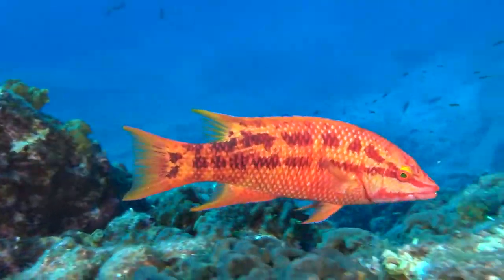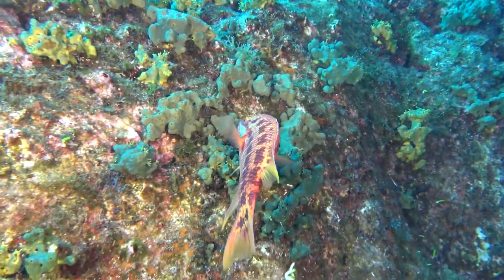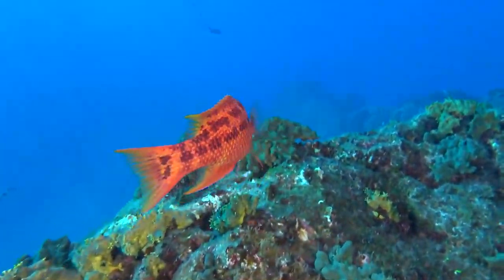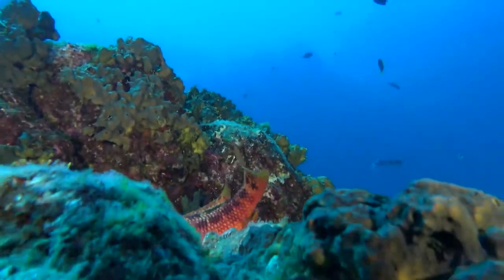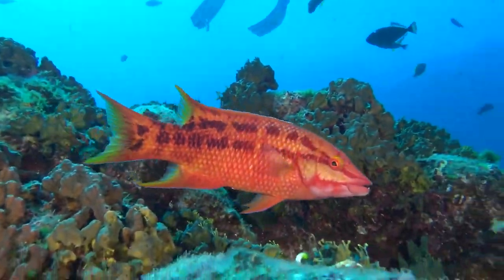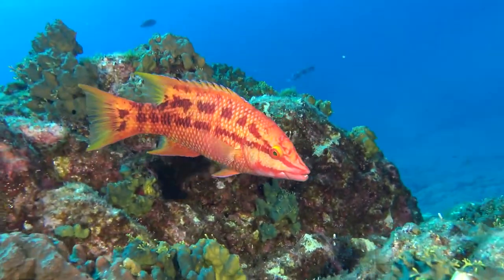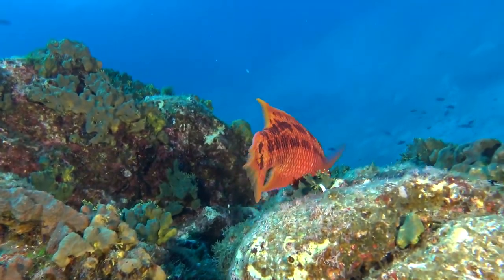Now, you notice that it has a red color. This fish lives down about 50, 60 to 100 feet deep. The red wavelength of light doesn't go down that far. So even though the fish is bright red in my dive lights, in reality, it's jet black when it lives down at those depths. So the little critters that it's trying to feed on have a hard time seeing it because of its jet black color.